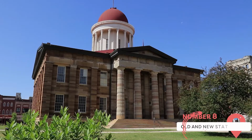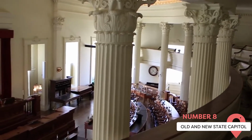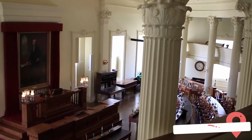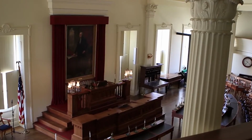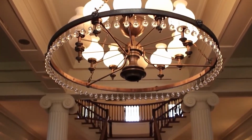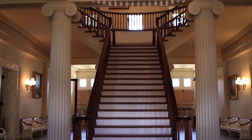Old and New State Capitol. The old state capitol was built in 1839. It was here Abraham Lincoln worked as a lawyer and delivered his famous House Divided speech in 1858. His body was placed there before being moved to his final resting place. It still hosts ceremonial events and is open for tours.